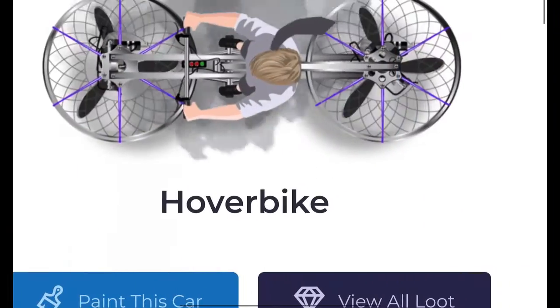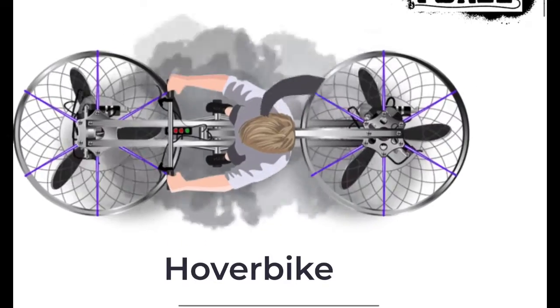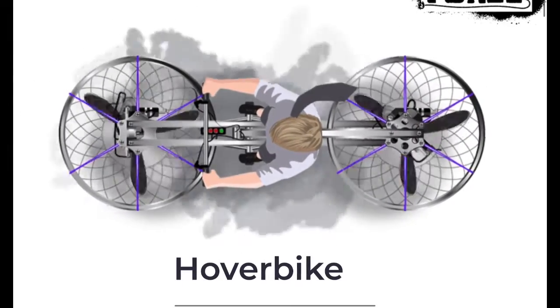And so, I think I just covered the hover bike.